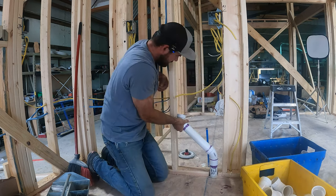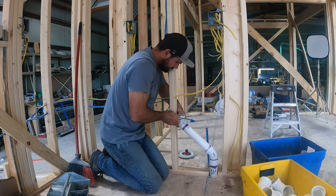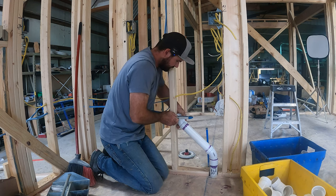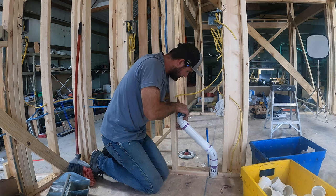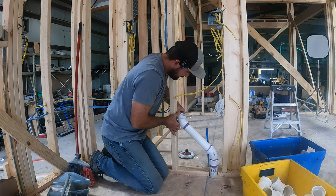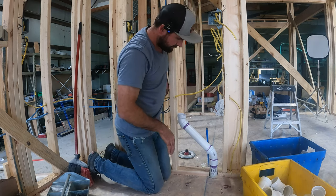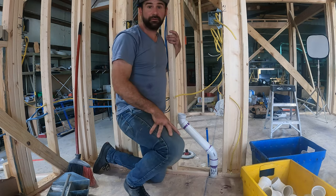All on here, and then what I'm gonna do is get this in the wall by holding the level this way, so I know it's flush in the wall, and then just like that. Let that set. And then I can come straight up the wall.